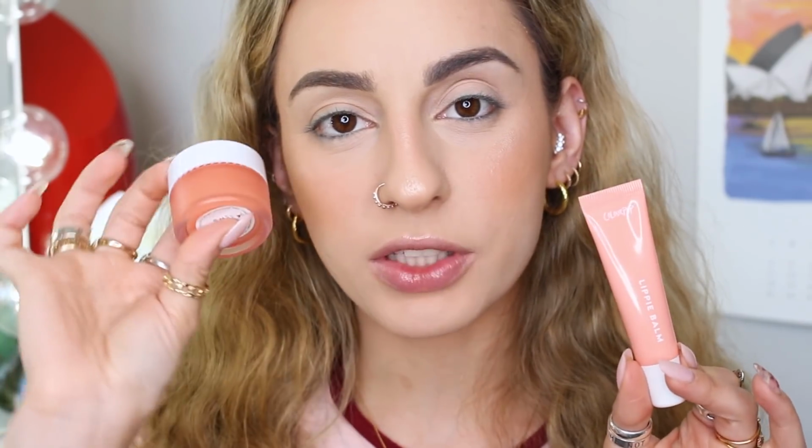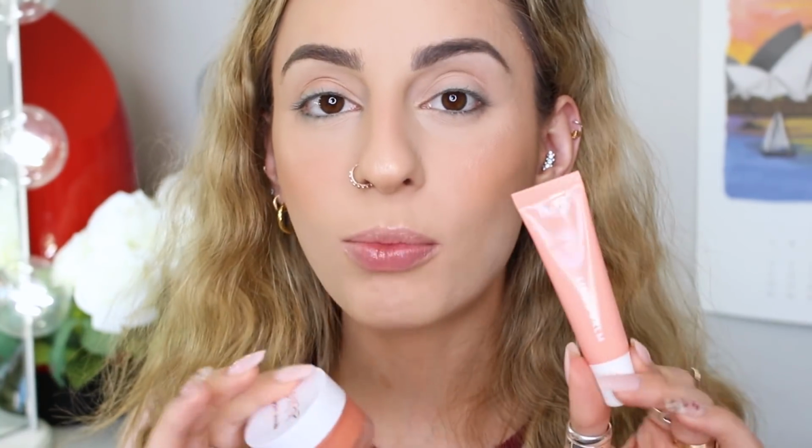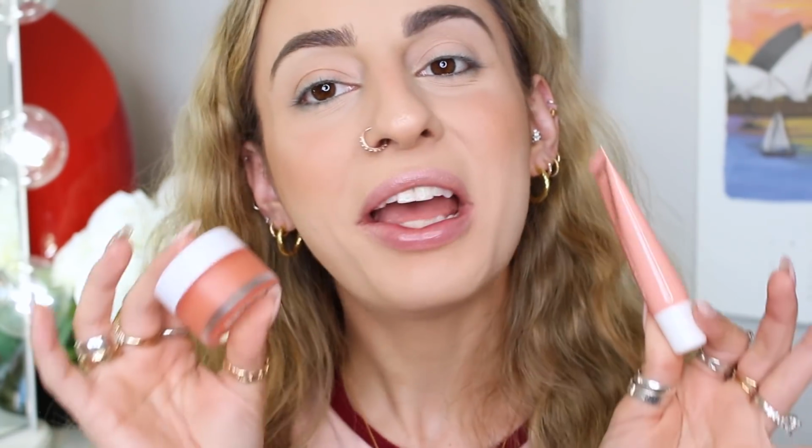So in this collection we also have a lip scrub and a lip balm, which I am wearing right now. Yes, they both smell like peach. Absolutely delicious. I love the Colourpop balms. They feel amazing. They're very, very hydrating. The scrubs, I want to eat this entire jar. I shouldn't, but let's move on.